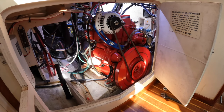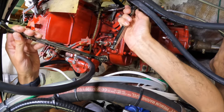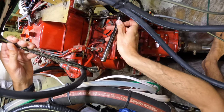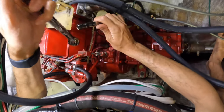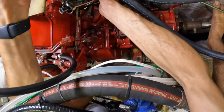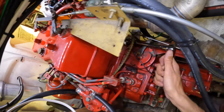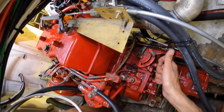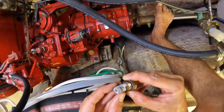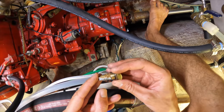Check the zinc on the engine. I have to break this thing free with a lever arm like this. There we go. Yeah, look at that. It is gone. Gonzo, that's for sure. Wow.